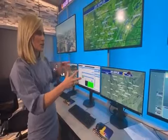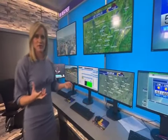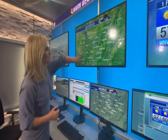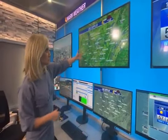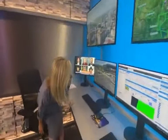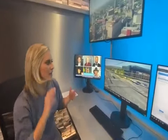So all these studios and all these weather centers that you see across the country are designed just that way, so you have a good situational awareness as far as what's happening when you're in a severe weather situation. Right here we have another look at the radar, just a static view, but this is live and up and running.